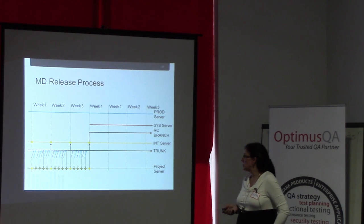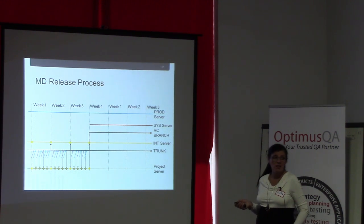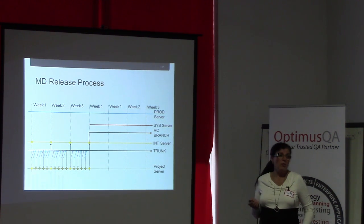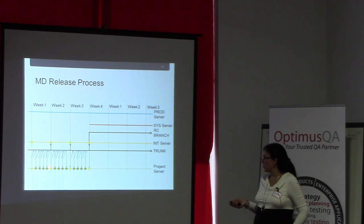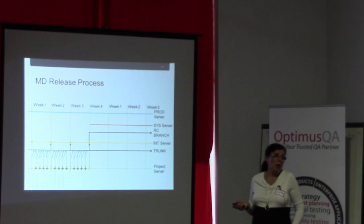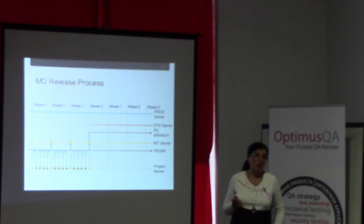But when I do it that way, that gives me certainty that at least the builds I've tested have been fully regression tested. If I had these daily builds, I would do a little bit of regression here, a little bit of regression here, and a little bit of regression here. But maybe this regression affected this regression, and I don't know about it. So I don't have that certainty that when I go to production, everything will work.